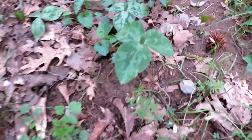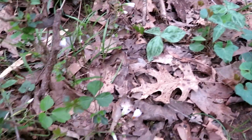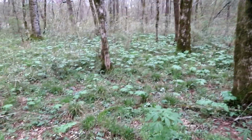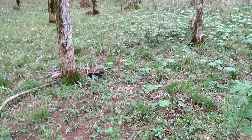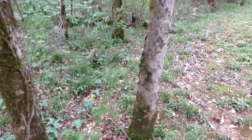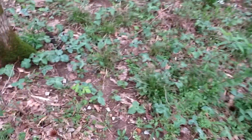Tons of little trilliums, not quite in bloom yet. Oxalis blue bloom still closed. The mayapples here are now popping up like crazy. I can see cinquefoil and other things. Oh, here's some twisted trilliums that are open. Let's see if I'm getting close to these guys without stepping on them.